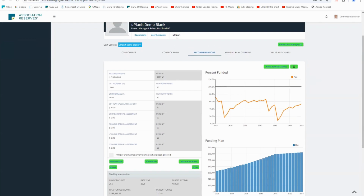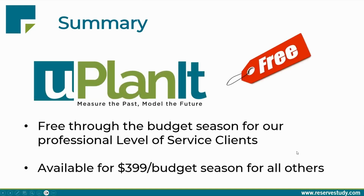Okay. Well, that's a quick demo of uPlanIt and what you can do with an online tool, with some software tools if you want to be doing your own reserve planning. Okay, back to the program.